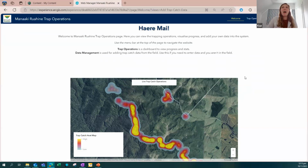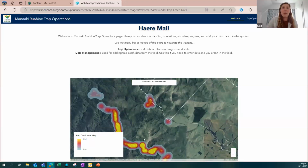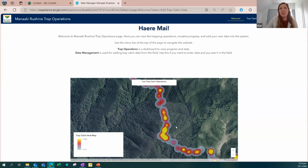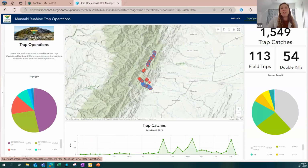All they need to do is have this bookmarked and come to the welcome page. This welcome page is really just a chance for them to see in a heat map how things are going and which traps are performing better than others. The ones with higher trap catches are in the bright yellow. Then we have their trap operation. This is all dynamic.